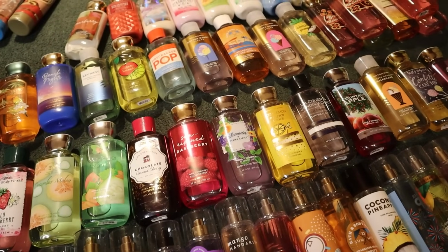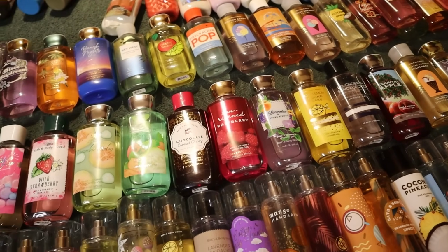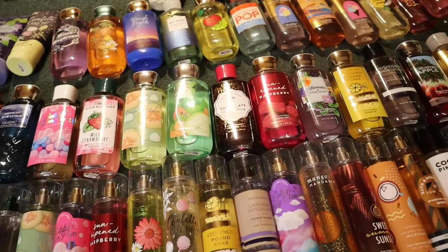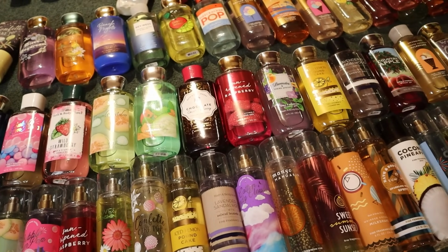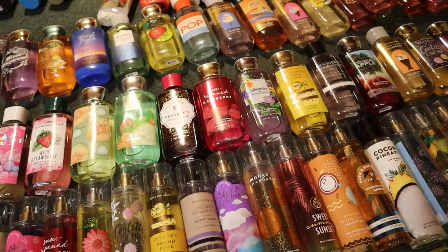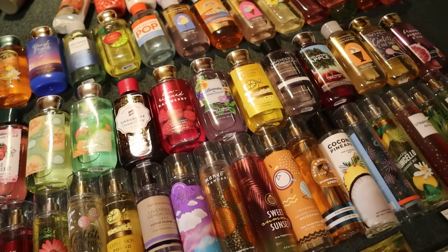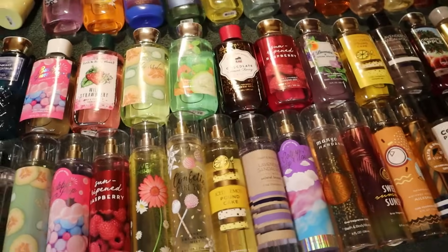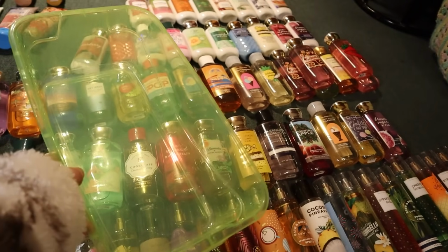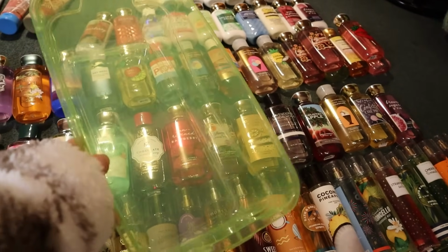So I'm going to go through each of these products one at a time and determine its fate. It has 3 options that could happen to it. Option 1, it goes back into my bin, either summer or spring. I'll try and organize them so it's separated a little bit better, and I keep using it as normal. Option 2 is that it goes into this little Tupperware. I've got a few of these, so if I fill this up, I can get another one and keep filling them up.